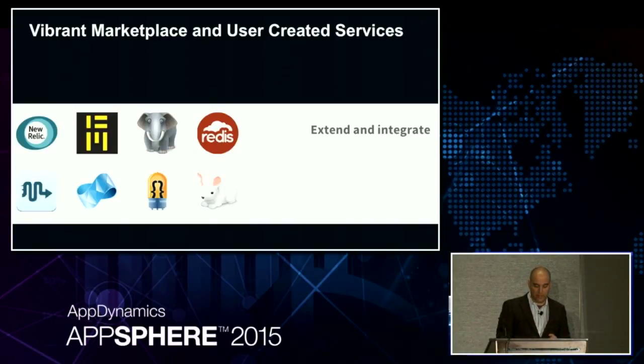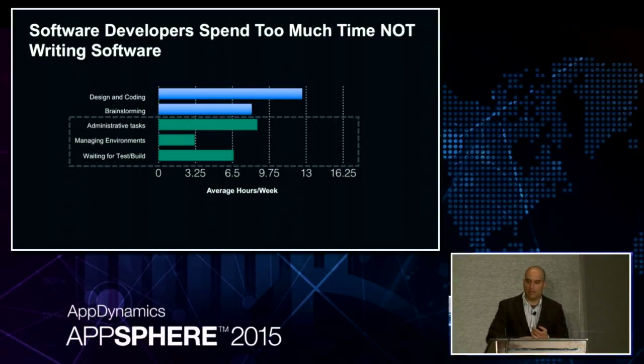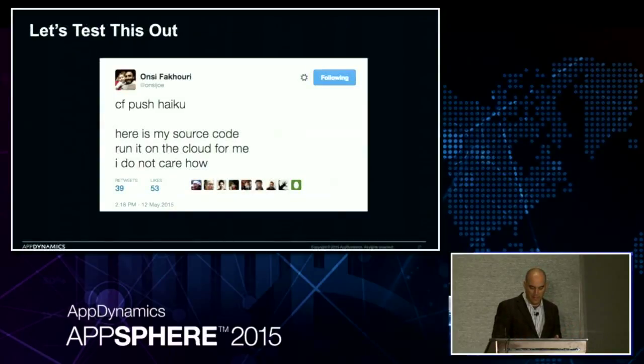And this is really important because when we start taking a look at what software developers actually spend time on, it turns out half of their time, and upwards of 80%, is actually wasted on administrative tasks. And we think that's not a really valuable use of an expensive engineer's time. A developer is there to build value. You build value in software that becomes services that a company sells. But if they're spending time on administrative tasks and things that they shouldn't be doing, chances are we can probably automate a lot of that. So that was the premise of Cloud Foundry.